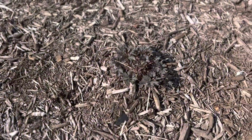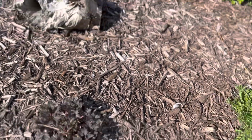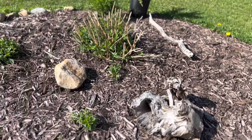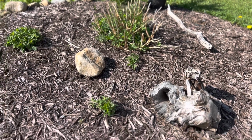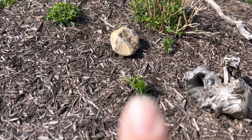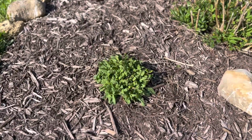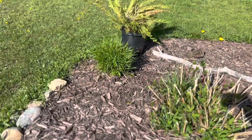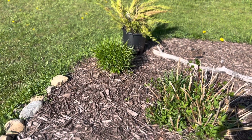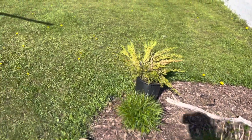Starting to see some of my plants coming up here in the flower garden. That is a hardy geranium. That's a rose. That is a hydrangea. I think that little green thing right there is salvia. Catmint, I believe. I cannot remember what that plant is over there. And then just a shrub from last year that I haven't got around to planting.